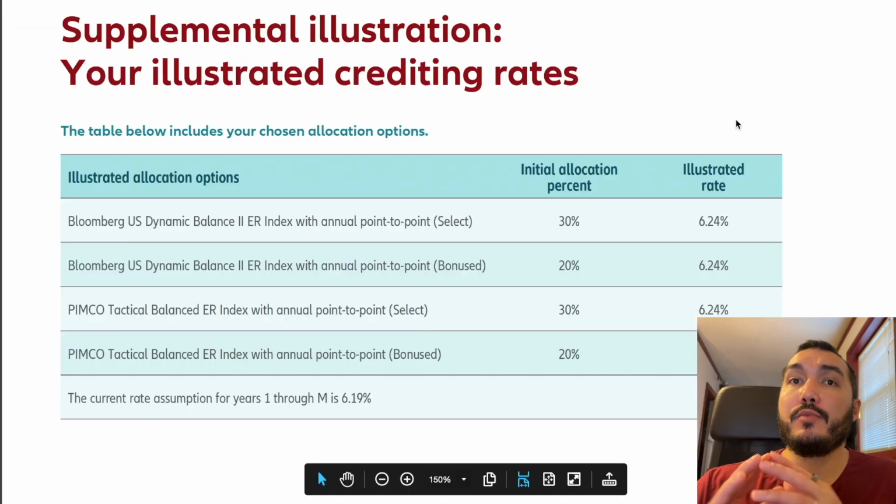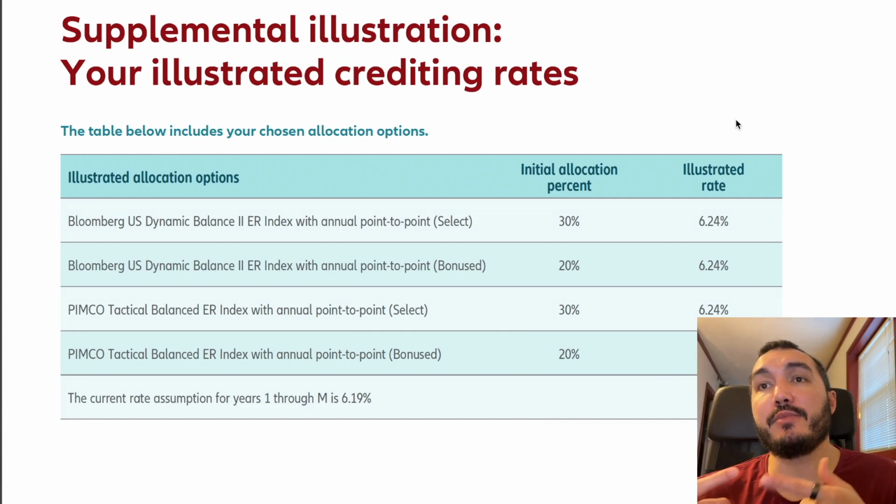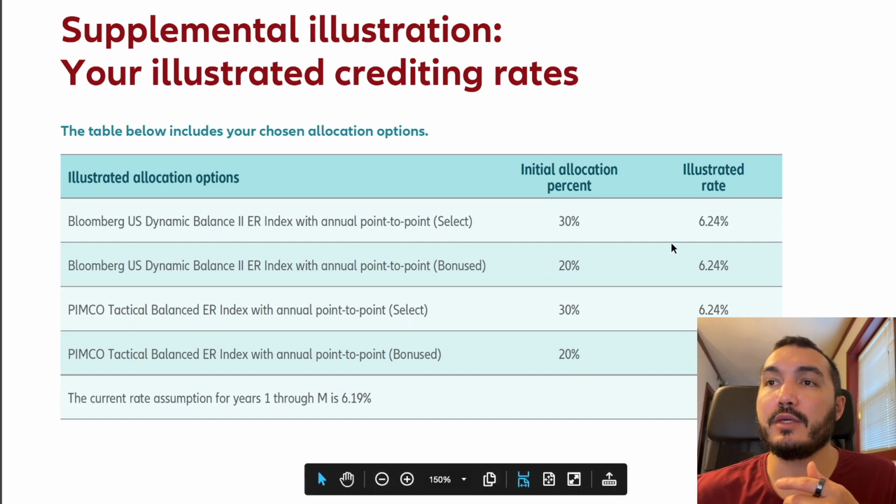All right, so when we look at these index strategies, these are the strategies that I'm using. I like the 40% bonus, which is the select strategy, which has the 1% asset charge. So I'm doing select on both the Bloomberg and the PIMCO with that select strategy. And then there's this bonus strategy, which is that 15% bonus. And so, yeah, we're getting a 6% rate in this illustration is what we're showing.